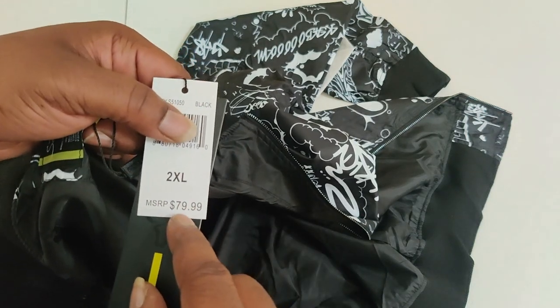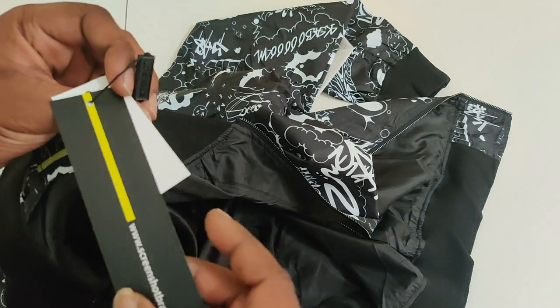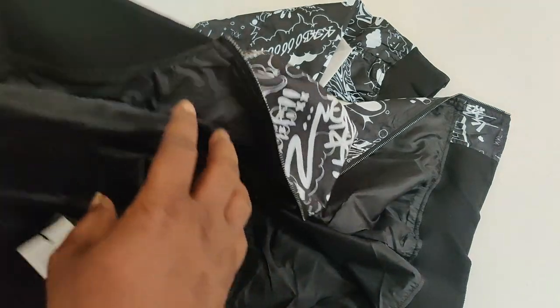This is the MSRP for it. This is not what I paid for it. If you go over to Amazon, you can see the price for it. Yeah, man.